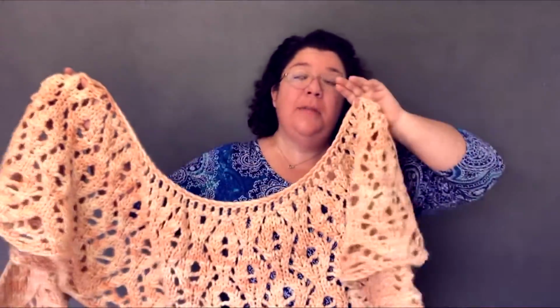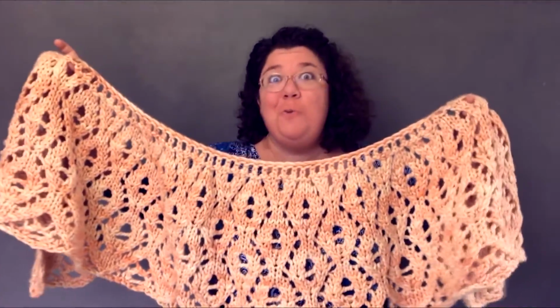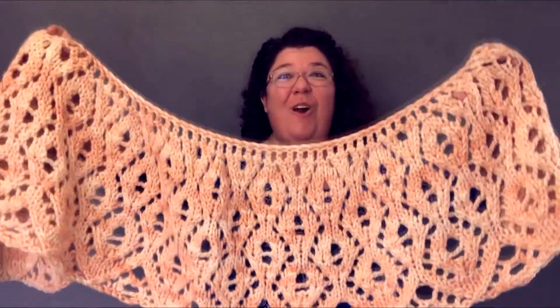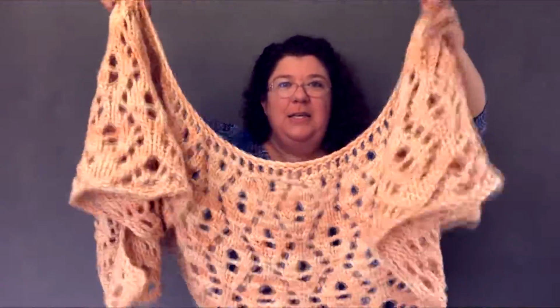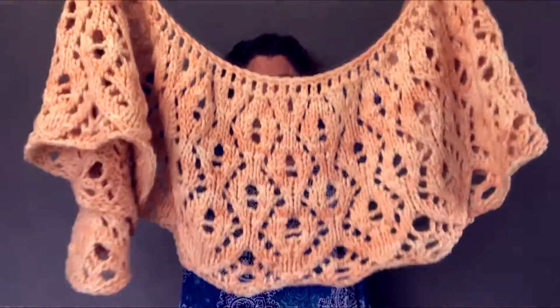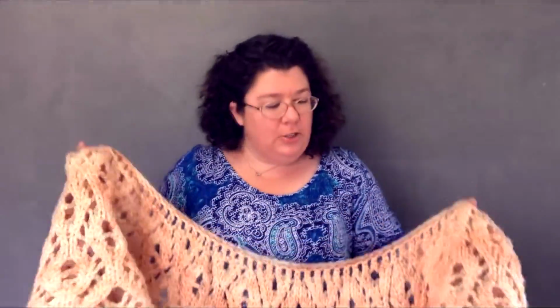And here, the other ones were all in bulky weight yarn. This is super bulky. This is Rasta. Rasta is massive. It's knit on size 17 needles. It is the biggest. Look at this shawl. It is so huge, and I just adore it.